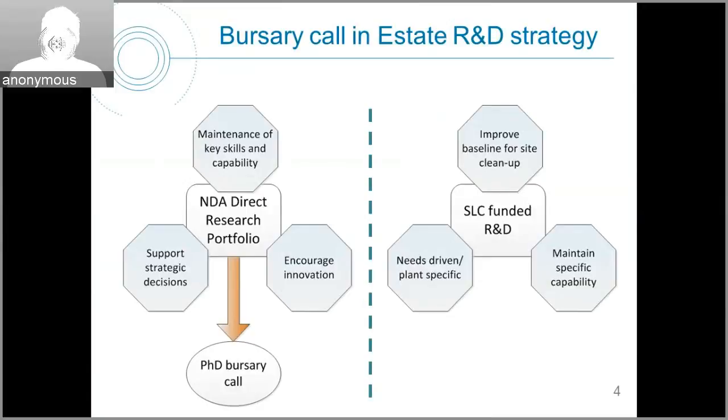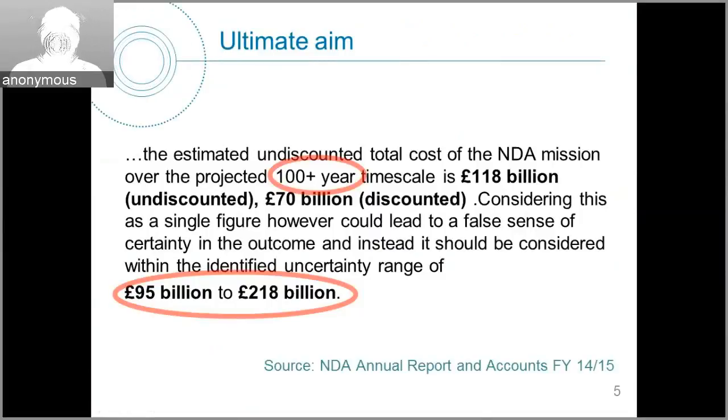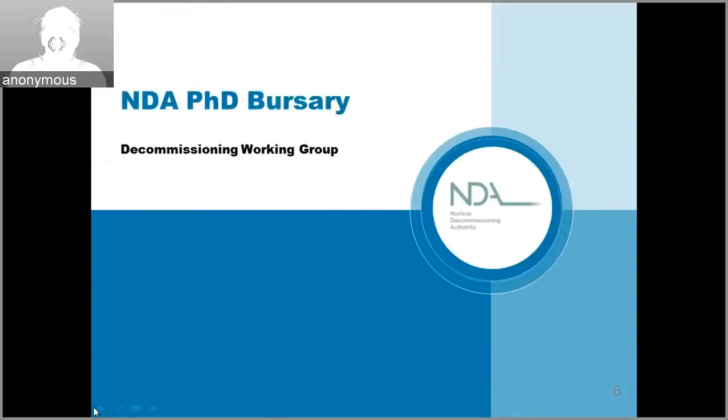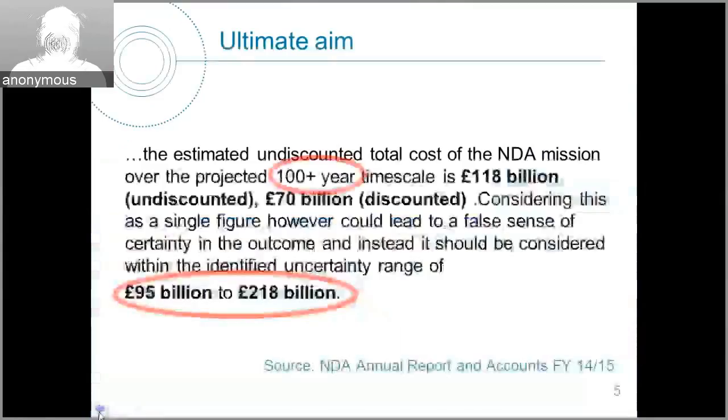Okay, so we go on to that last slide, number 5. This is a slide that I presented last year as well, and I keep it in because I think it provides a good synopsis of why we fund R&D in the first place. The NDA's mission is a very long time frame mission, stretching out over 100 years according to the current baseline plans, and it's going to cost a lot of money, somewhere in the region of 95 to 200 billion pounds. Any R&D that we can do that improves those numbers, that makes those numbers smaller, is worth doing.